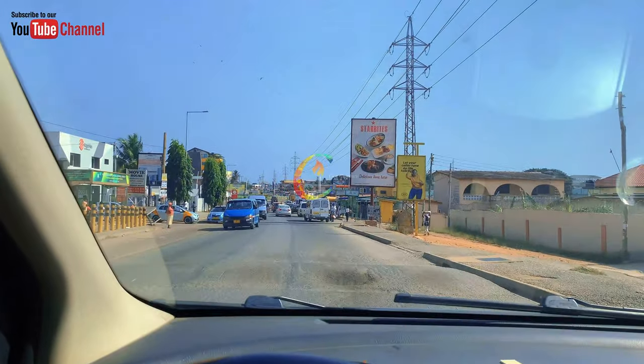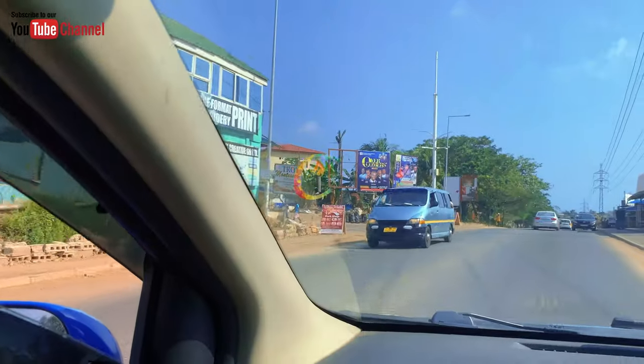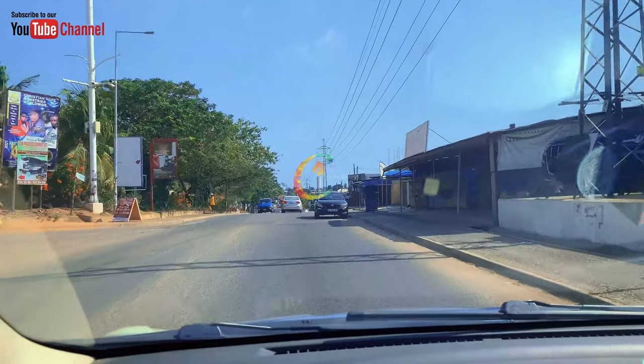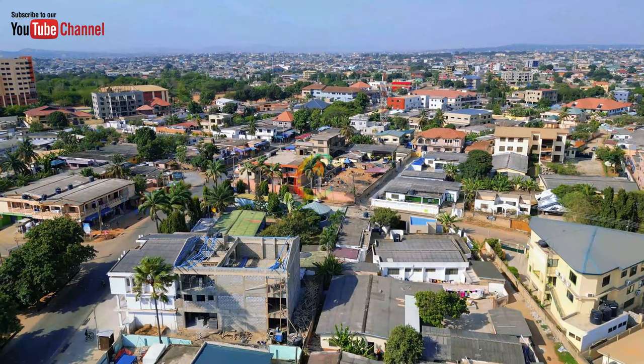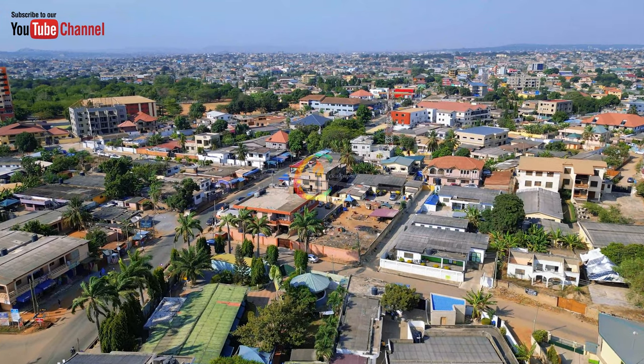Dansoman has become a significant culture center in Ghana, hosting several festivals and events throughout the year. The suburb is known for its vibrant music scene, and many popular musicians and artists have come from this area.